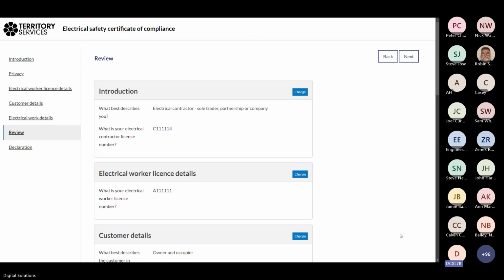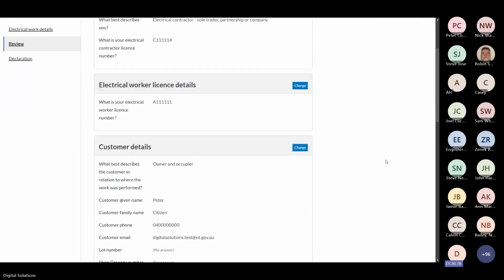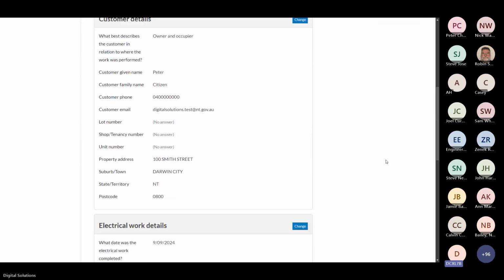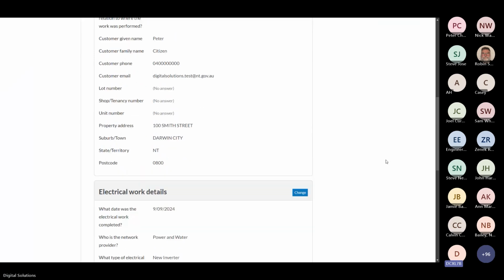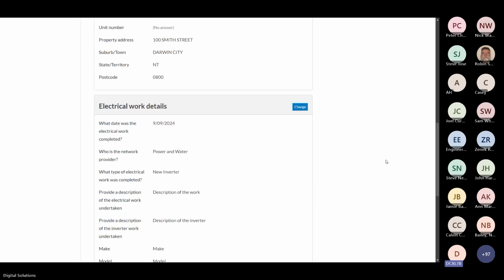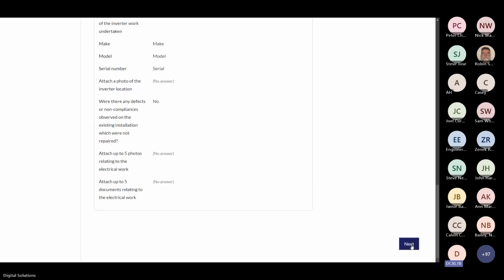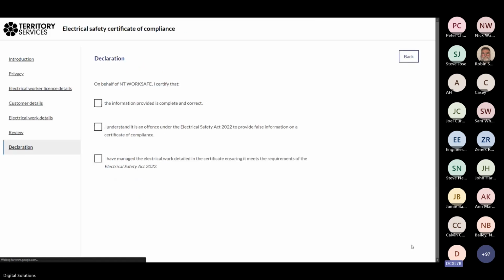The next page is simply a review page, so it enables you to run through all of the answers you've already provided. The blue change buttons on the right-hand side, if you find you've entered something in error, you can just hit that button. It'll take you directly back to the page where you entered it, and so you can amend it. Otherwise, you'd go past that.